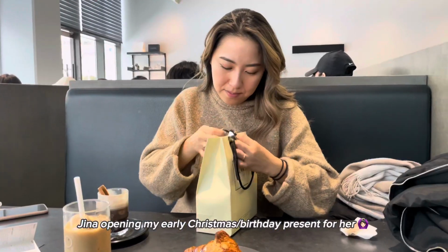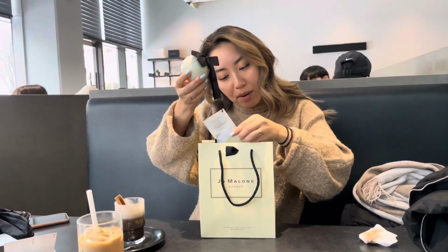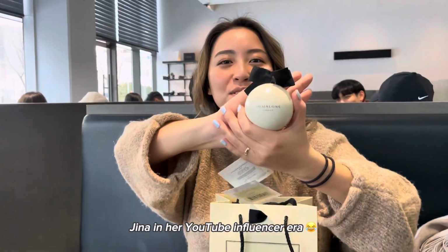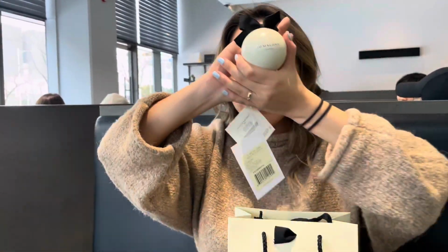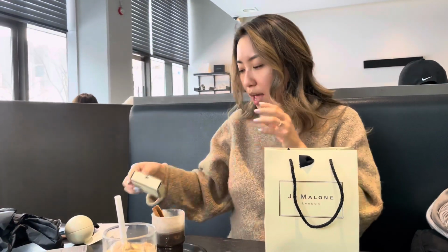It's a candle. Oh, perfume? Oh, it smells so good. Wait, why is there so many things? Soap bubble. Is it like a bath bomb? I think so, yeah. Color is so right up my alley. When you open it, it's an absolutely gorgeous smell. Dude, why is there so many things? I think those are just some scent samples.